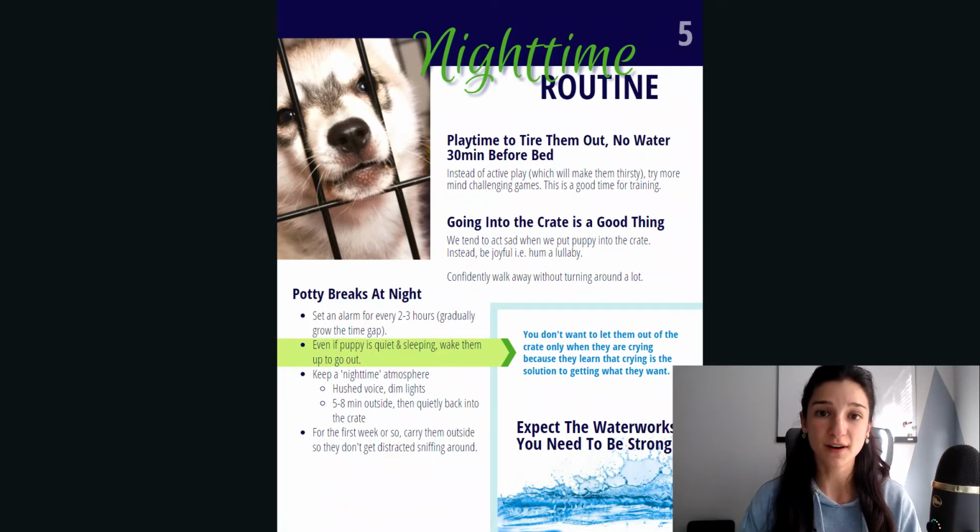Normally a puppy will cry in the crate for about 3 to 4 nights, and then they'll start to get used to it and they'll start to accept that that is their quiet time, that is their alone time, and it won't be so big of a deal anymore. But in the beginning, it is a big deal. If you want your puppy to learn to stay in the crate at night, you need to be strong.